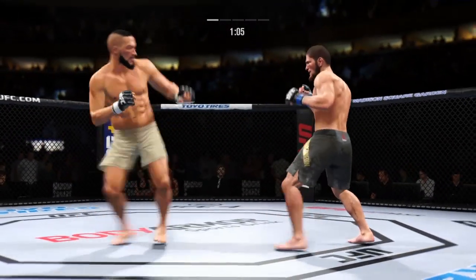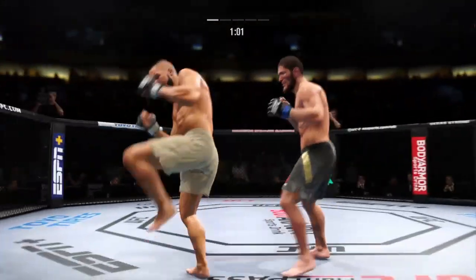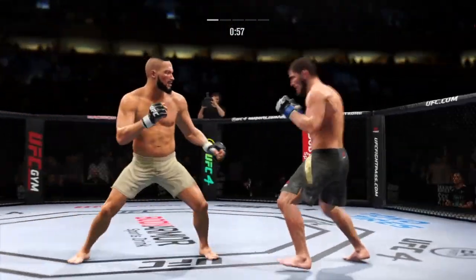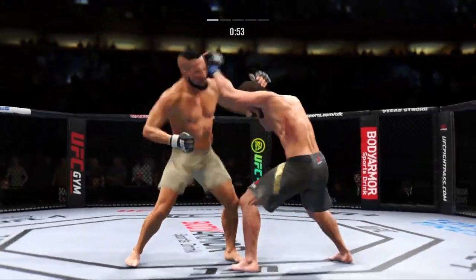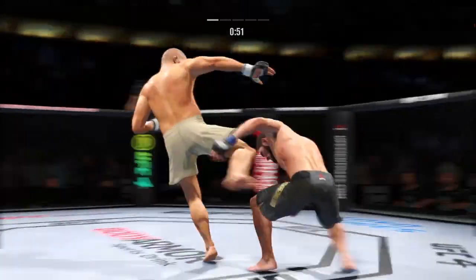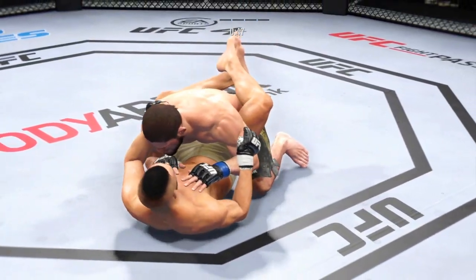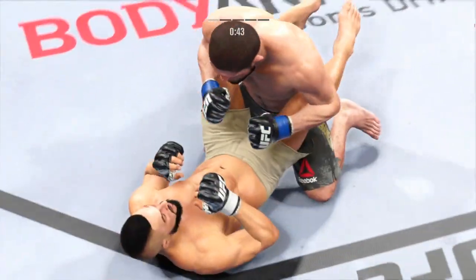Oh! He needs to start looking to finish now because he's got his opponent hurt very bad. So he's really starting to put together some significant body shots here. These are going to take their toll as this fight goes on. All right, so he lands his first takedown of the fight after many failed attempts, so he stayed committed. Now he has the fight in his wheelhouse. Let's see what he can do.